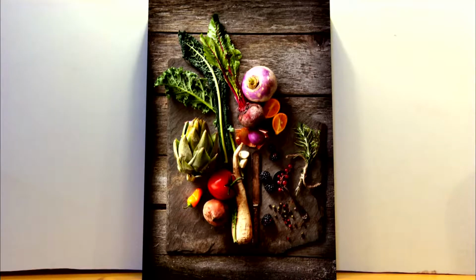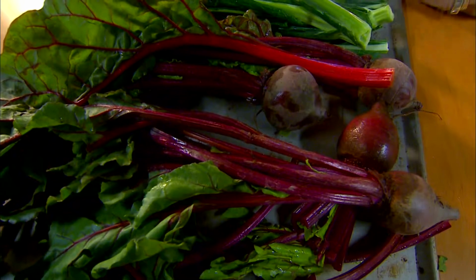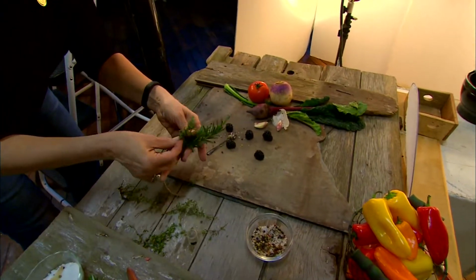I've created a piece called Winter Harvest. For me, it's a more modern take on food photography. I started with the big things, like a chunk of kale and some beets. It's sitting on a piece of slate. It's a beautiful surface and food looks awesome on it.